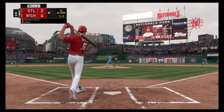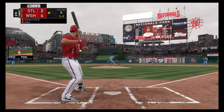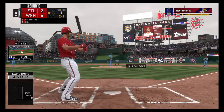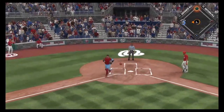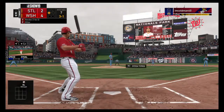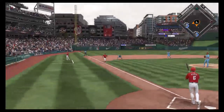Looked like he just tried to do too much with that fastball right there. He overthrew it a little bit. That's pretty much the case when you airmail a fastball like that. And did he go around? No, he did not. Ball two. And the pitch is off the catcher's glove as it rolls away. No advance here, but it's 3-1 now. The 3-1. Chopper foul.